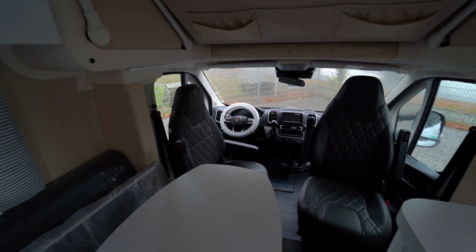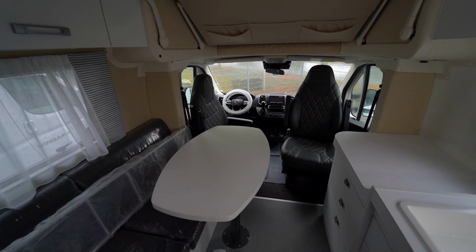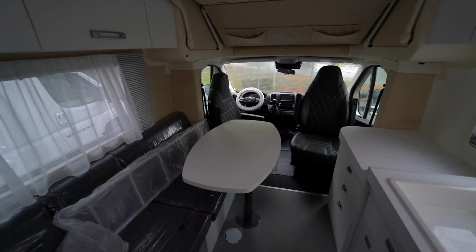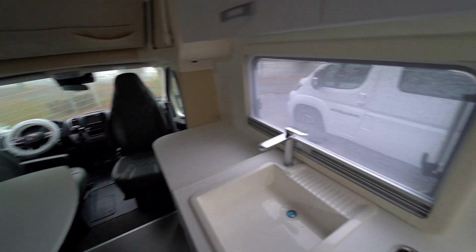Do you want to sit in the driver's place? Okay, let me show you, imagine that it's yours. Let me show them some features. For example, wait, here. This is the general look. And this is with a magnet.